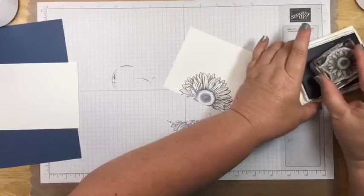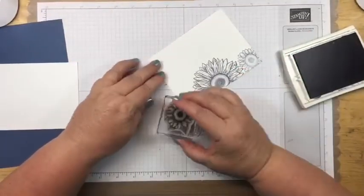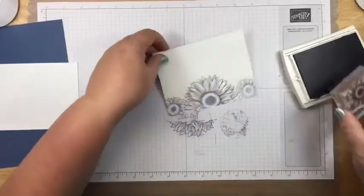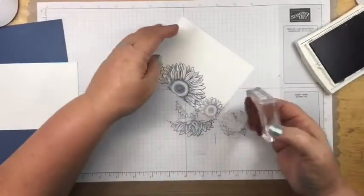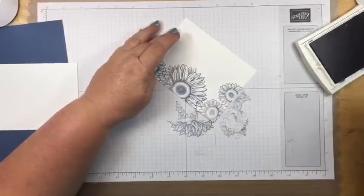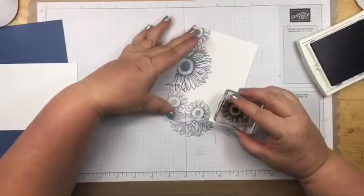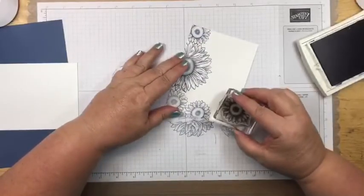Oh, I forgot. I got to really ink on this one. And it's okay if you do some darker and some lighter. That looks just as good. And basically, I'm just going to take this and we're going to just stamp all the way around. Now, I'm going to leave this little corner open, or maybe, yeah, I think I will.